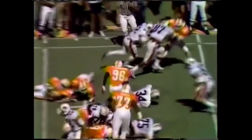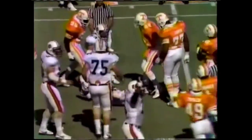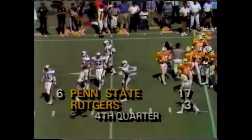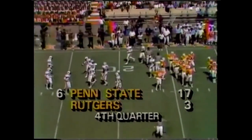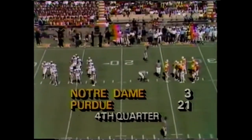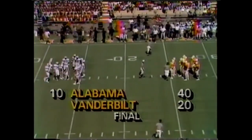On first down, he's to about the 23. He's one of those backs that sticks his head into the line, boom, and everybody dusts themselves off, and he's got 5. Penn State finally getting out in front there. Notre Dame taking a licking from Purdue. The Boilermakers always rough on them.